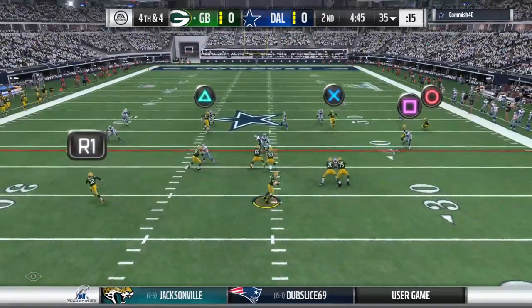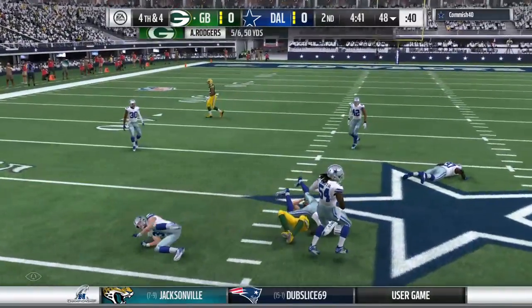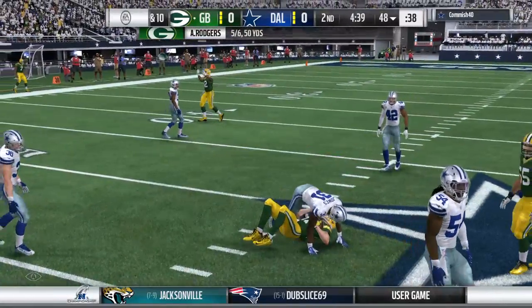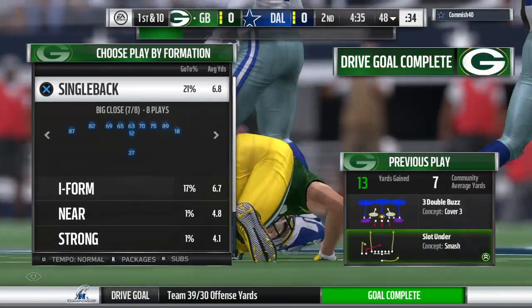They do go for it. It's Rodgers. He's got time in the pocket. It's caught. Nelson. 13 yards on the pickup, and they're able to pick up the conversion here on 4th down.